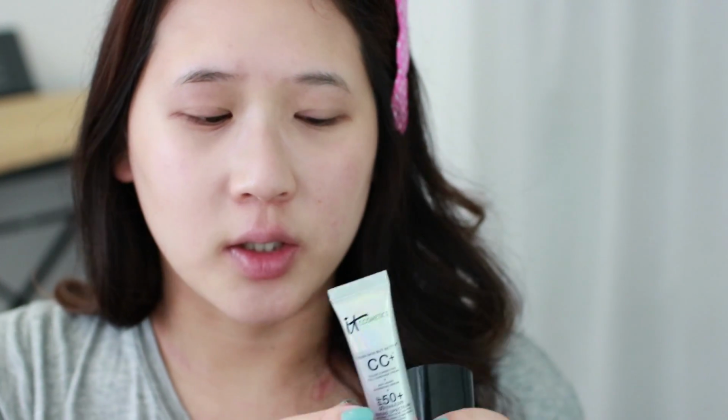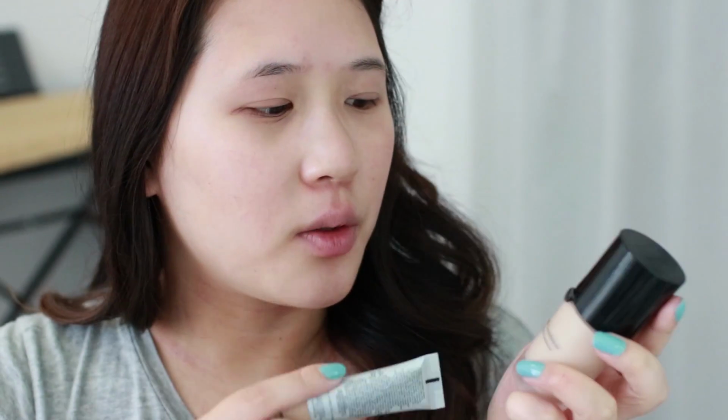So for foundation, I have two. I actually use the It Cosmetics CC Plus Full Coverage Cream with SPF 50. This is usually when I know I'm going to be in the sun and if I'm having a lot of dry patches those days, because this one doesn't really show the dry patches. The second thing that I might use is the Giorgio Armani Luminous Silk Foundation, and today I'll be doing this because I have a little bit of dryness, but I don't have a lot of dry patches, so I can be using this. Those are the two that I go with.